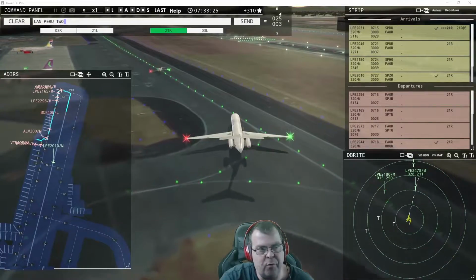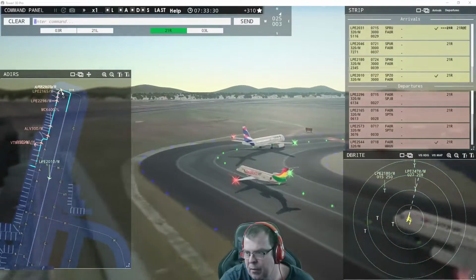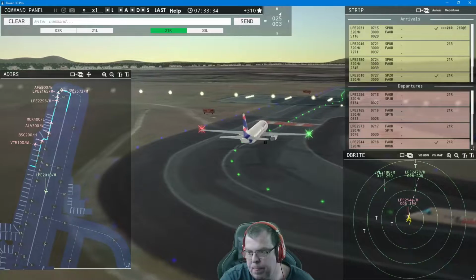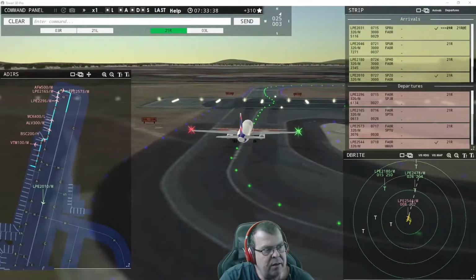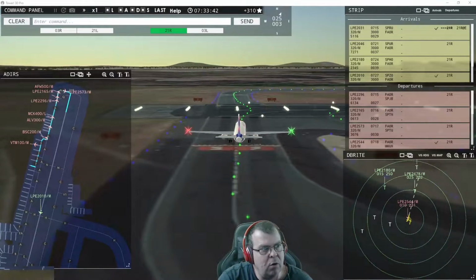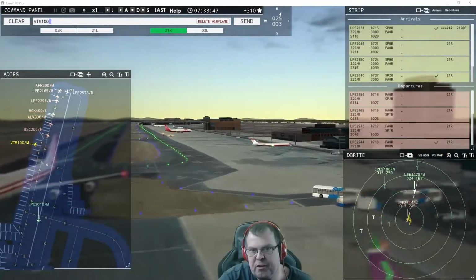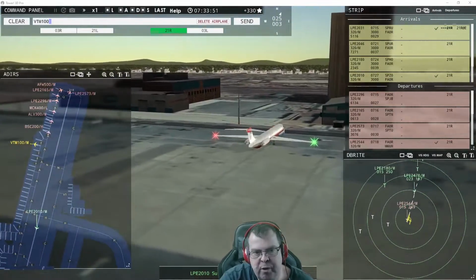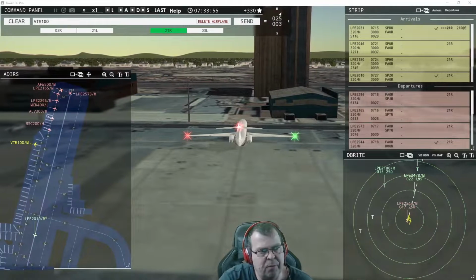Land Peru 2573, runway 21 right, line up and wait. Runway 21 right, line up and wait, land Peru 2573. And the last one is from Mexico, a cargo aircraft, Aeronaves 100, pushback approved, expect runway 21 right. Aeronaves 100, pushback approved, expect runway 21 right. Oh, come on. Is this gate broken?